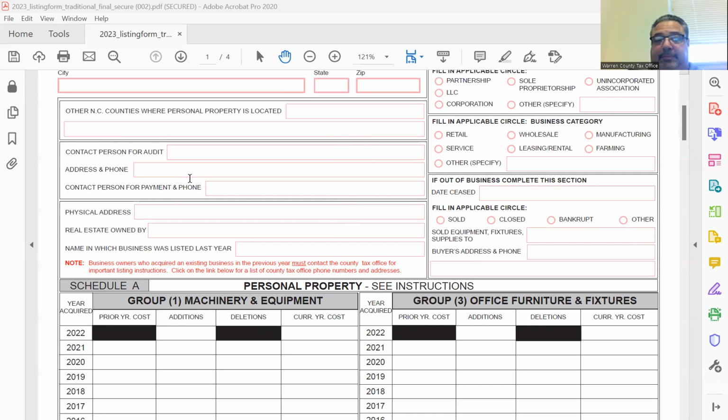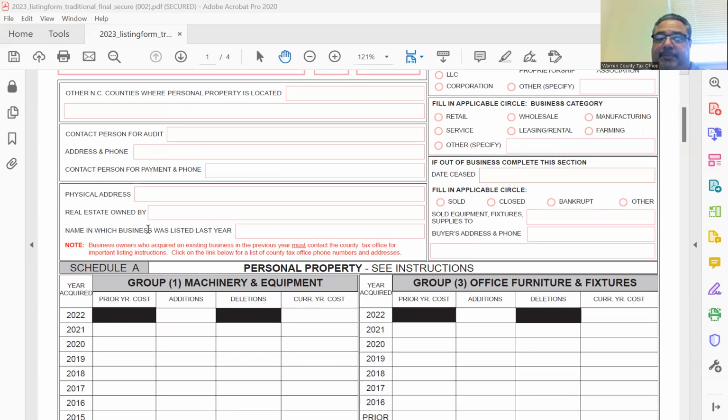Got it. And so the contact person for the audit, meaning if you have to come and audit their business, who should be listed here, and what does this section mean? Most of the time it's going to be the business owner's CPA. If they don't have a CPA and they do their own taxes, that individual business owner would be the contact person. But most of the time, it's going to be the business CPA. Got it. And the physical address, real estate owned by, and name in which business was listed last year. Can you quickly explain this section to us?